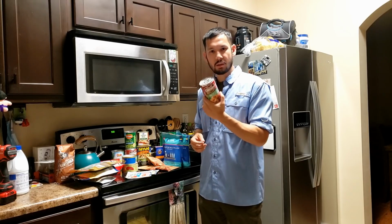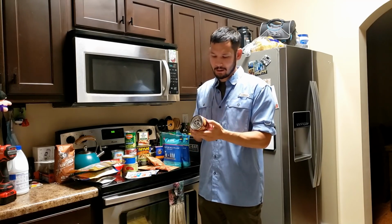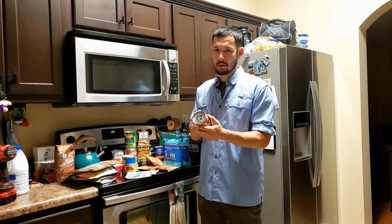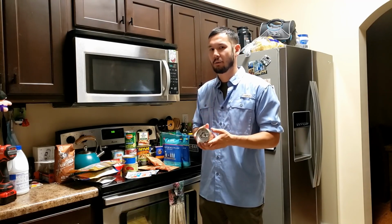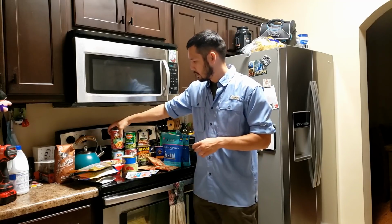Okay, so I need 3 of these a day. Nah, look at the back. This is per container 210 calories. That's not enough for a meal. So you got to take that into account when you're doing your calculations.